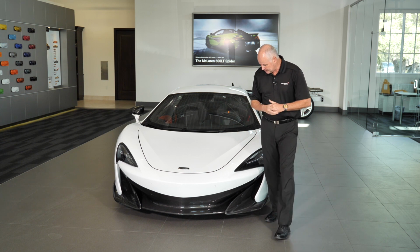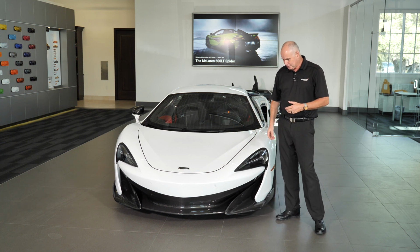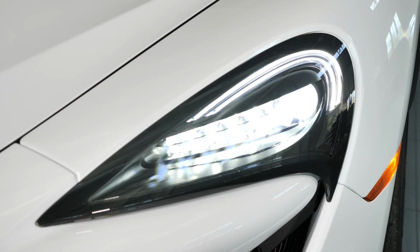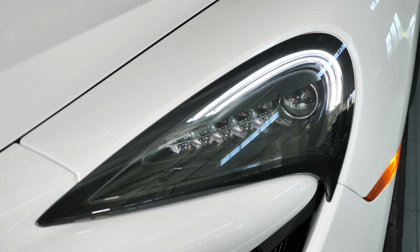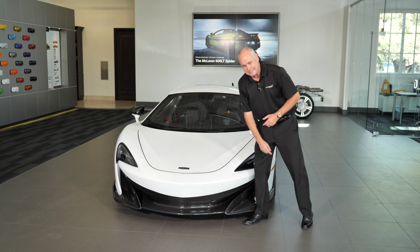The finish here is a silica white, and we ordered it with all of the carbon fiber options down low just to really give that nice contrast. LED lighting as in all the McLarens, but on the Sports Series cars, we have our daytime running light in the shape of the McLaren logo, which is rather a nice detail.